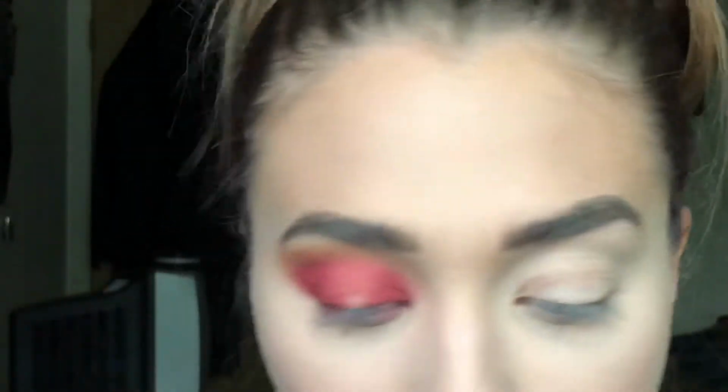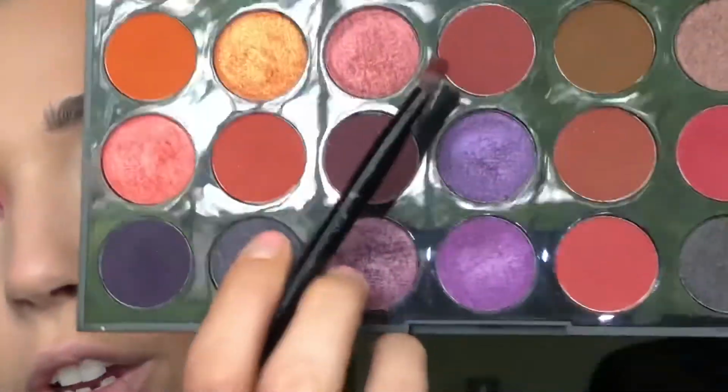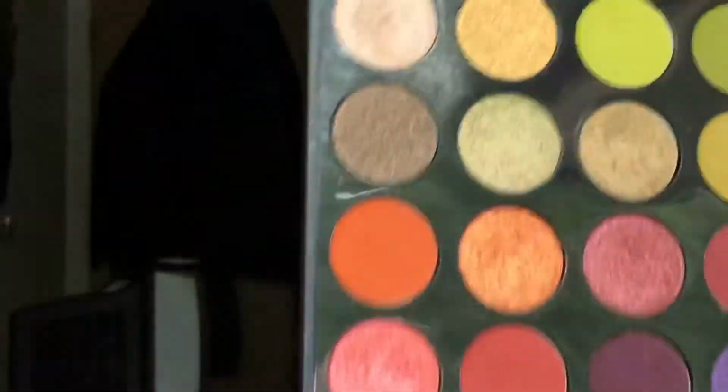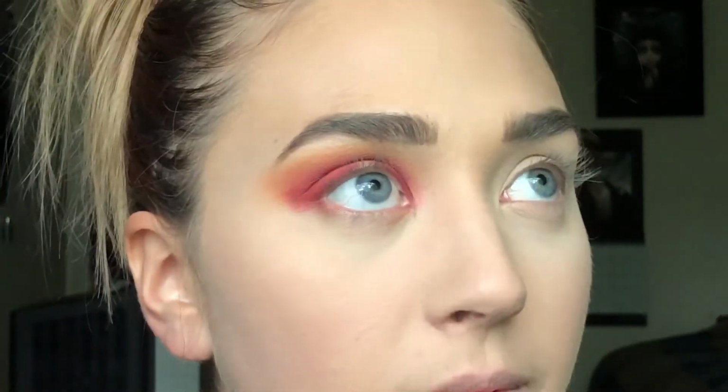Okay, so I actually used another color. I was just trying it out. But I used this kind of darker, deeper shade. I don't know what the shade name is. Let me check. I think it's called FOTD. I'm so bad, I don't even know what that means.